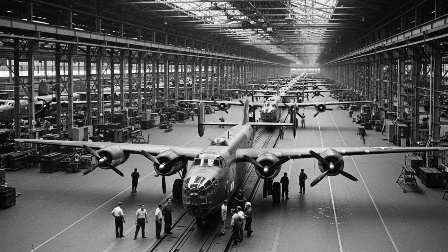The Americans turned to the auto industry. Henry Ford built a factory at Willow Run, Michigan. It was the largest room in the world. The assembly line was a mile long. The German High Command heard rumors of this factory. They dismissed them as propaganda. They couldn't believe that a complex machine like a 4-engine bomber could be built like a Model T.